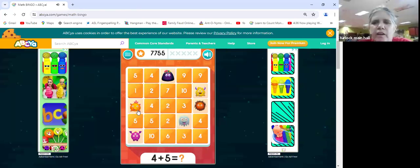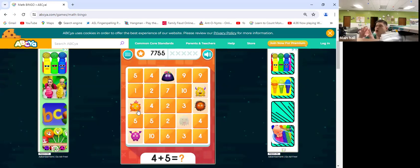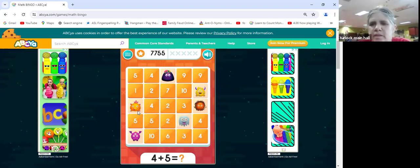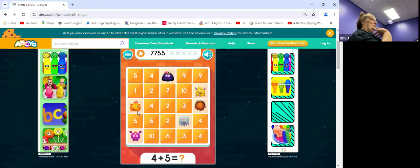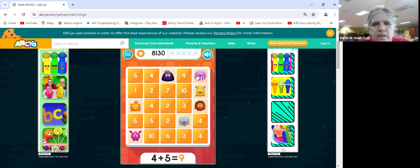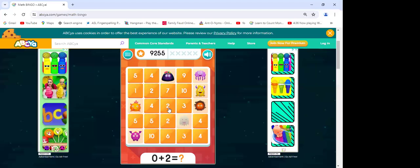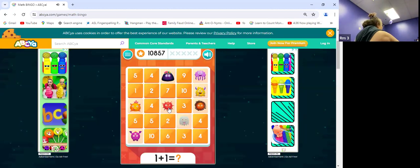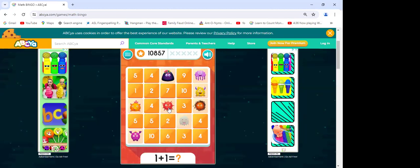What's 4 plus 5? 1, 2, 3, 4, 5, 6, 7, 8. Count again. 5 plus 4. 1, 2, 3, 4, 5, 6, 7, 8, 9. Correct. Good job. What's 2 plus 0? Two. Good. What's 2 plus 1? Two. Correct.